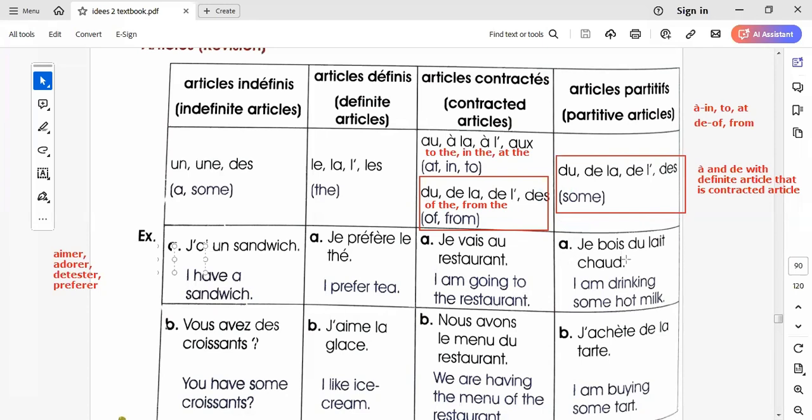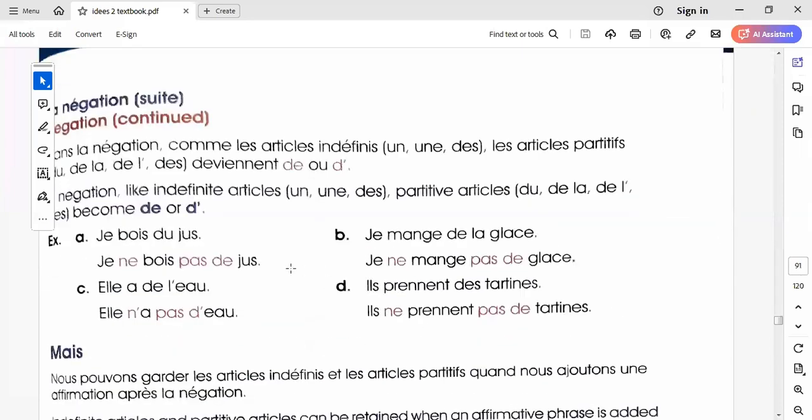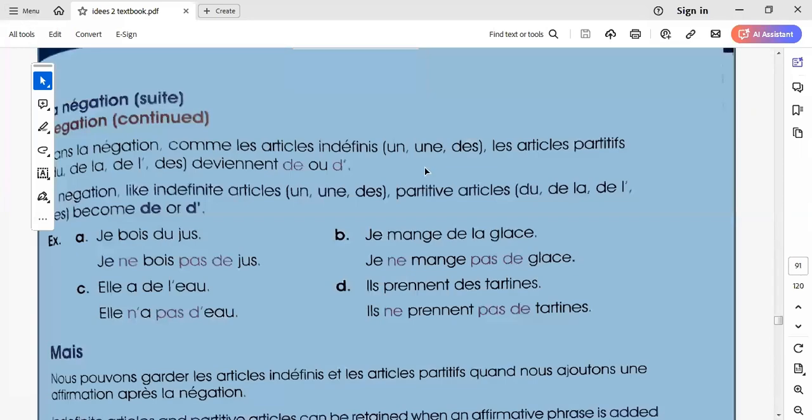And here, je bois du lait chaud, I am drinking some hot milk. So we have milk, that is to drink. So this is partitive article, this du. J'achète de la tarte, I am buying some tart. So because we have eatable after this, this is partitive article. So you should know the difference between these two. Let's move on to the next. Let's see what we have. Now, we have la négation.